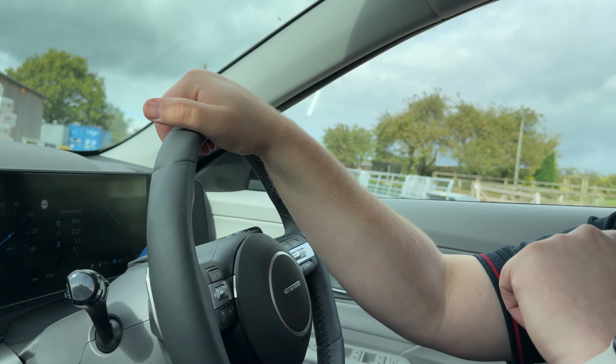Obviously, you get Hyundai's fantastic dual-screen infotainment system, and Sounds of Nature is indeed still here. This is being shown on a 12.3-inch display, and there's one in front of me too. Very relaxing. Of course, you get things like Android Auto, Apple CarPlay.